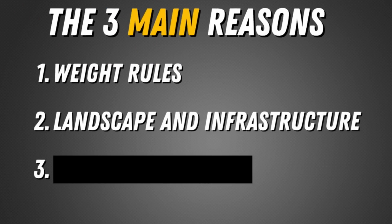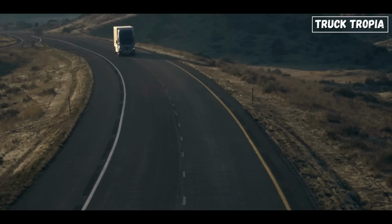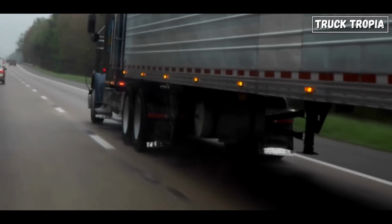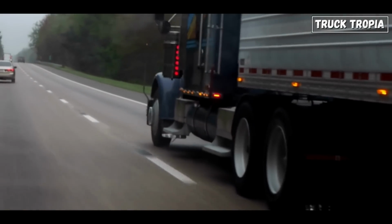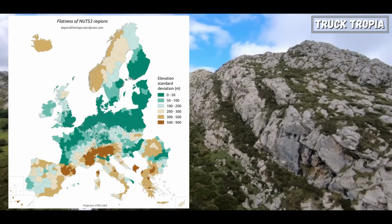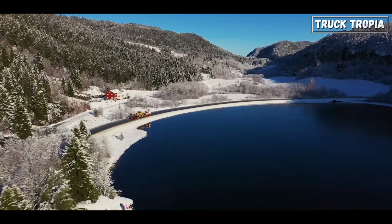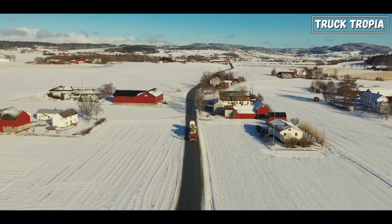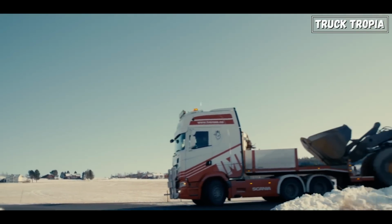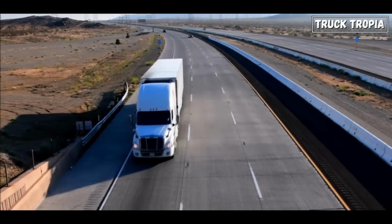Landscape and infrastructure. The difference in landscapes and infrastructures also helps explain why there's a gap in horsepower between the US and Europe. The US has mostly flat terrain, and its roads don't have many steep climbs. Here, the roads are bigger, longer, and straight. In Europe, it's the opposite. The varied landscapes mean trucks have to go through smaller roads with big changes in elevation. To handle these challenges, trucks in Europe need more powerful engines, leading to the use of larger and stronger ones. This combination of higher gross weight and steep inclines has made a demand for stronger and bigger engines in Europe, which simply isn't needed in America.